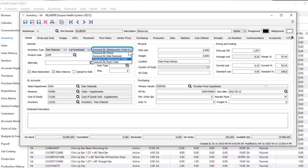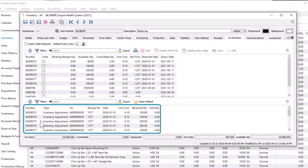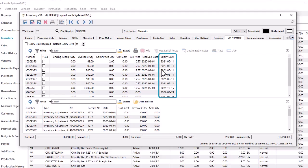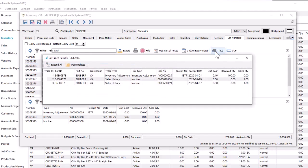Therefore, another selection choice for lot number consumption is necessary to determine which lots are used when selling this item. When items using either serial or lot numbers are purchased or sold, there is a separate tab that lists the numbers for inventory in stock and the transactions related to each tracking number. Lot numbers can have expiry dates stored or required, with the ability to change them here. And for any lot with associated transactions, you can trace where they were purchased, sold, or consumed in production, either from a pop-up screen or a report.